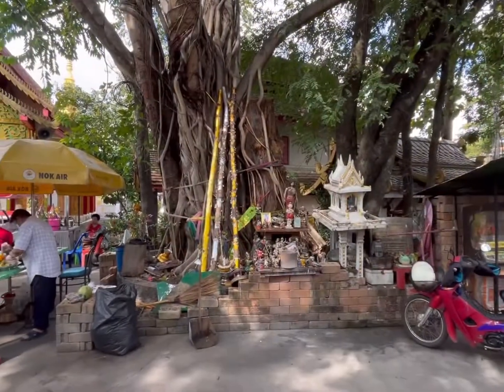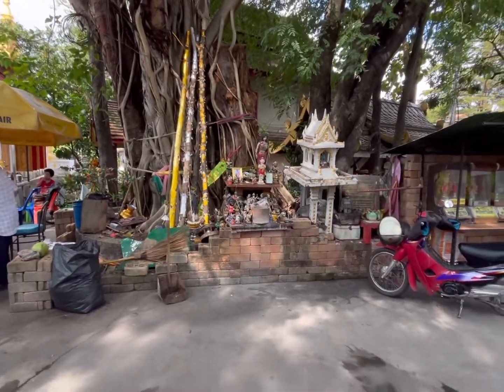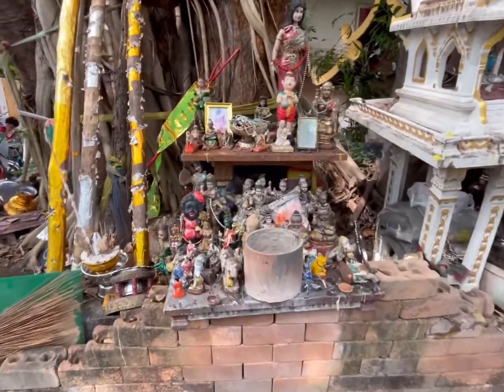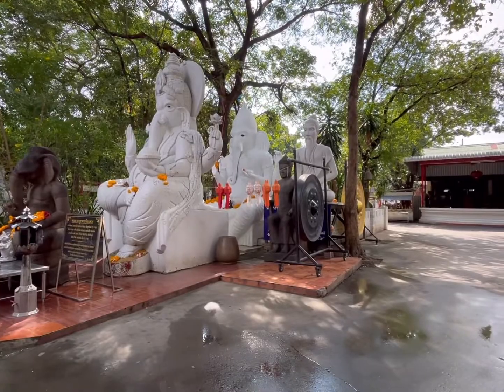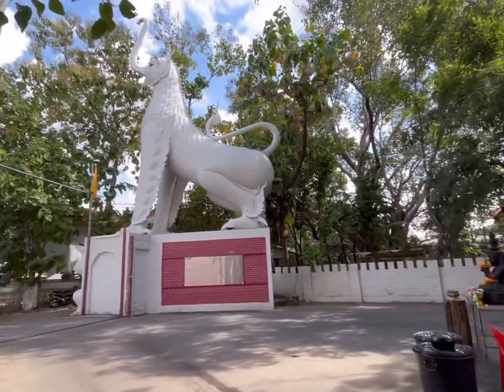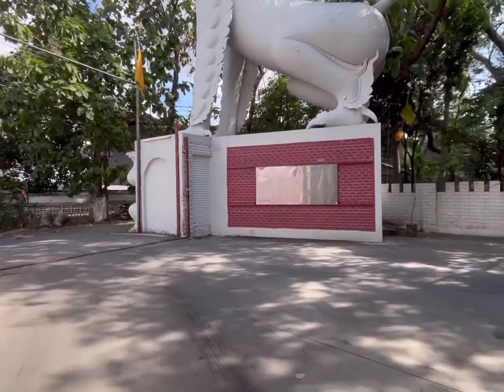So now I'm just going to show you a little bit more around. There's some sort of coconut juice, bananas and that you can buy here. Various religious symbols that they put here. And here you have Ganesh, where they come to pray to. And you got these huge statues at the front here of this temple.